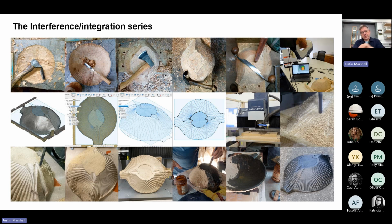And then slightly more recently, I've been working on this interference integration series, which, instead of trying to fool some sort of viewer into wondering whether something's handmade or digitally cut, is to try and integrate or interfere hand carving with digital production. So unlike the other things where there might have been a CAD model, in this series there is no CAD. If you follow the imagery from top left along those lines, you start with very traditional tools, very traditional craft processes, to produce a hand carved form, in this case a bowl.